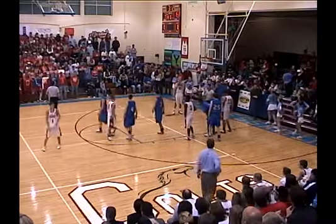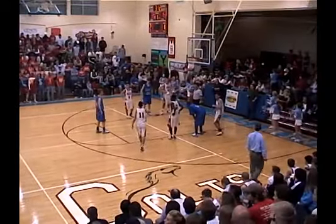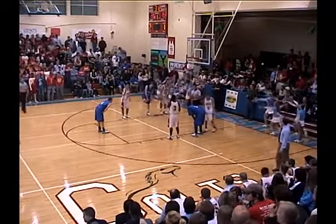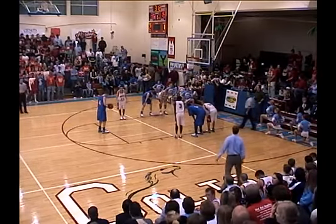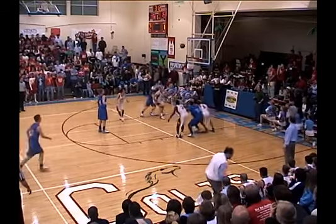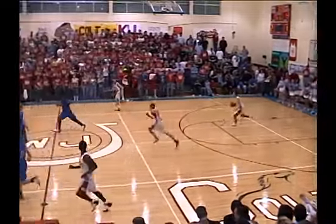Actually, I think the crowd wanted a walk. But Foster's going to get it. Foul was on Alan Turner. 15-3 lead for East Jessamine. Foster rolls in, rolls out. Sanders couldn't get it. Turner comes up with it.